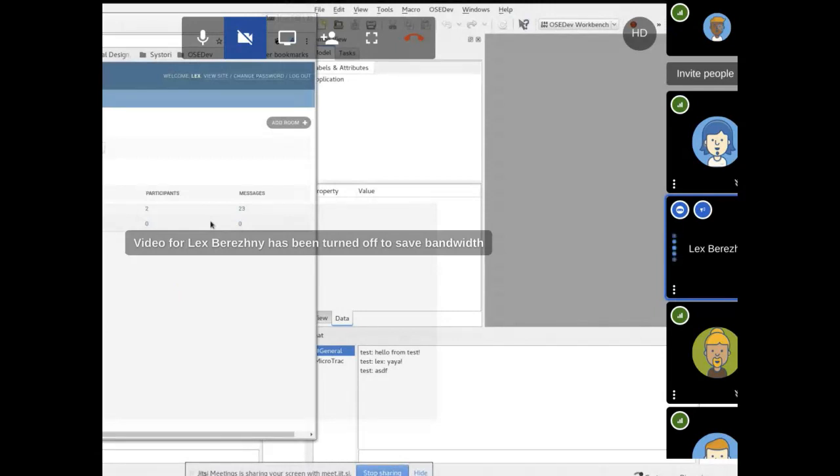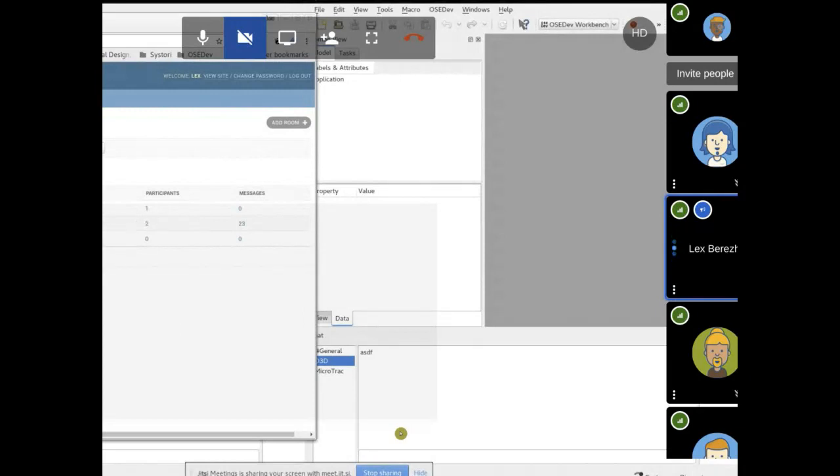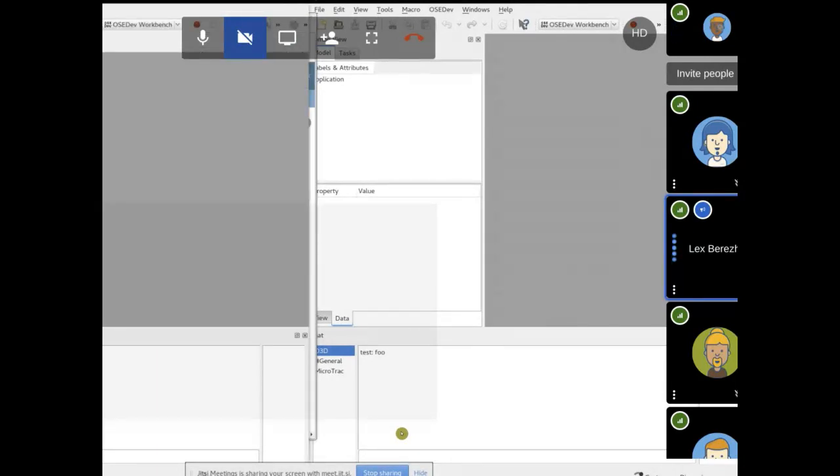We got a description. Now, it doesn't automatically update right now, but it will eventually, so you have to disconnect and then reconnect. And there it is. And I can join this by double-clicking, and now if I refresh, you can see D3D, participants 1, messages 0. I have to log out. So now if I type in here and hit reload, you can see one message, one participant.